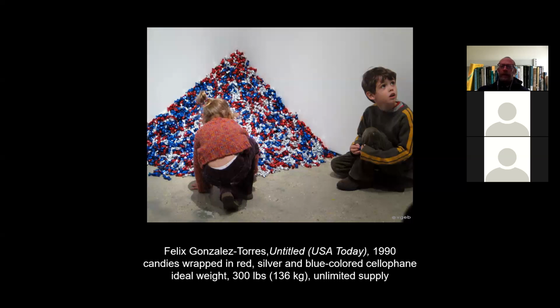How else could we compare this work with Tirvanidja's? Or what are maybe some differences that we could identify between these two superficially similar forms of participation or audience engagement? What do people think?